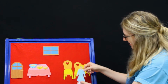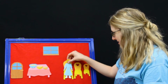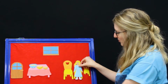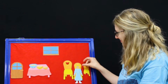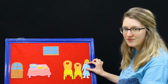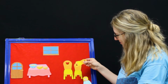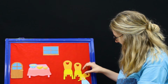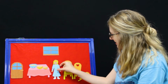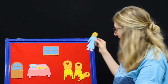So first she tried to sit on this big chair. It was way too hard to sit on and it hurt. So she decided to try the medium-sized chair. That chair was way too soft and she just sunk right into it. So she thought she'd try the littlest chair. And for a second it felt really comfy and then all of a sudden it broke. Oh no, she was too big to sit on it and she broke the leg. After that, Goldilocks felt really tired and she wanted to take a nap. So she found the upstairs of the little house and she went upstairs and found a bed to take a nap in.